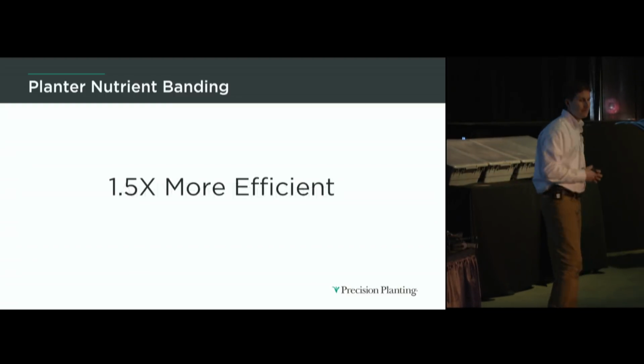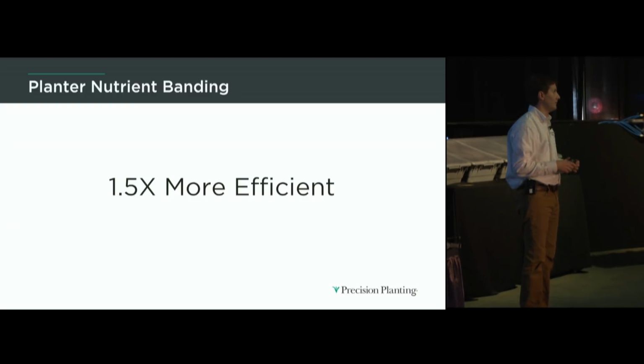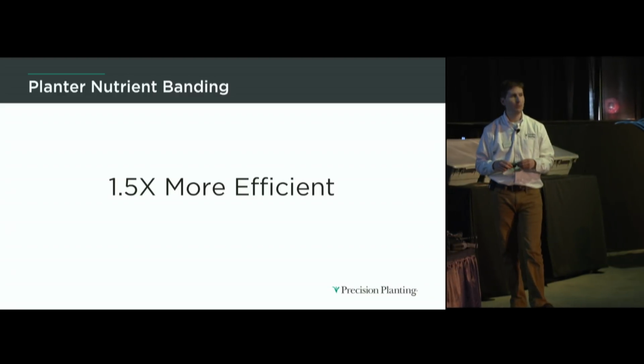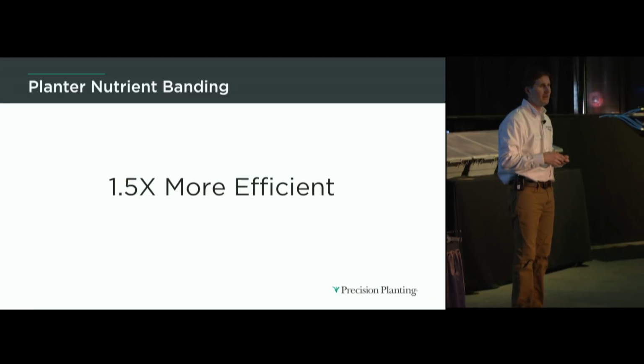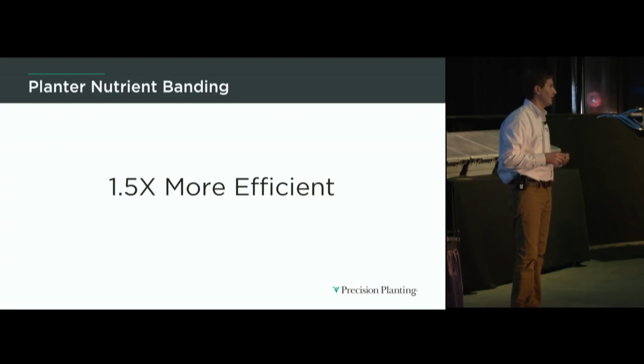When we do that, we gain an efficiency from every pound of phosphorus and nitrogen. Ken Ferry will state 1.5x when you plant or band your nutrients over a fall broadcast. That means if you're putting down 15 pounds of nitrogen and phosphorus on your planter, that's going to act like 23 or 24 pounds if you had broadcasted that.